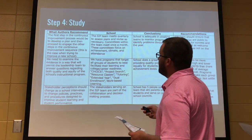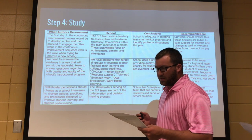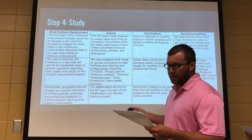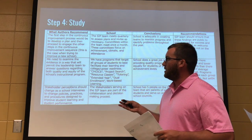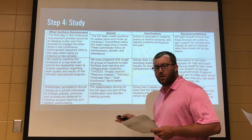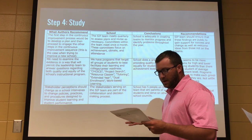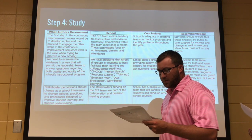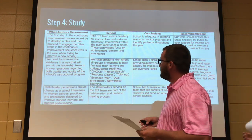All right, going into step 4, we're looking at the study. In the study, the first step is to develop a plan and then proceed to engage in other steps. We're also wanting to examine the evidence in a way that will permit the leadership team to answer the questions regarding what's going on. Our stakeholders' perception should change as schools intervene in the policies and changes that need to be made to those practices and procedures.